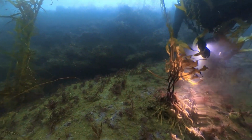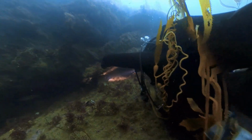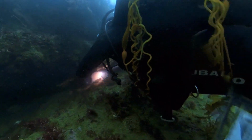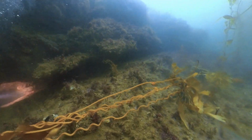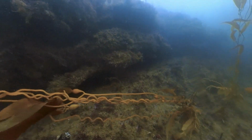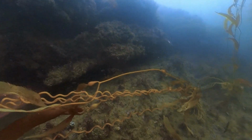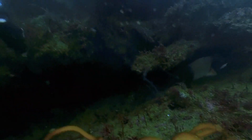With the ocean waves on top, it's kind of moving us around. The camera doesn't show these movements, but we bump into each other and try to avoid each other there. But he puts his light down there so he could see it and show me. I try to stick my camera in there so I could see it, but of course, it doesn't do it any justice. But you can see it right there. It had a couple spots on it. It looked like a leopard shark, but then again, I really don't know.